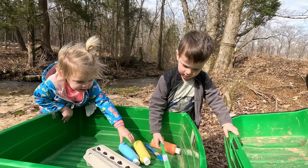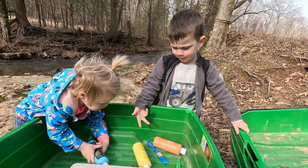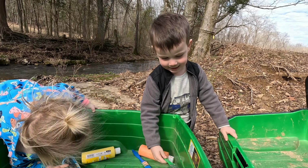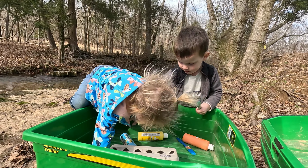I'm gonna paint green. You wanna use the green paintbrush? Look, I don't see a green paintbrush. What does that mean if you can't see it? Because it's green. And it's camouflage. Camouflage. Good job. Baby's crawling in.